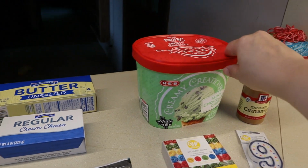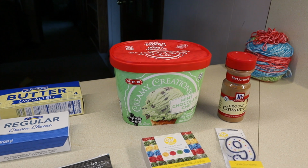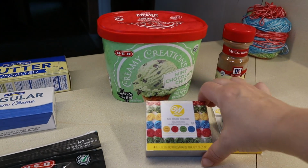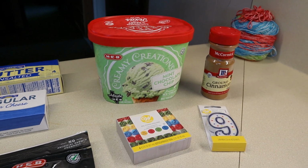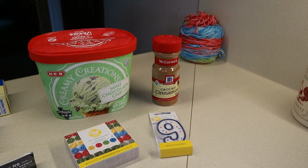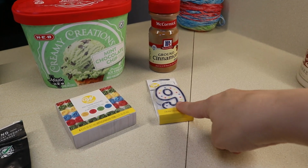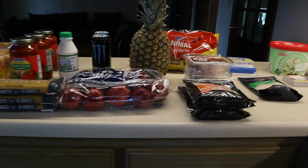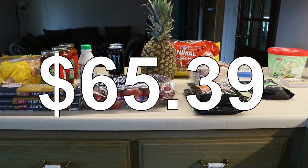This is her ice cream. We have actually quite a bit of ice cream in the freezer, but I let her pick out a special kind that she wanted, and she wanted mint chocolate chip. So she got that, and then she wants red velvet cake. So I've got the food coloring, so that way we have the red food dye. And then ground cinnamon. We were almost out of our cinnamon. We've been going through that a lot too. So I went ahead and got that. And then the number 9 candle, because Lily is turning 9 today. I can't believe it. This right here was $65.39.